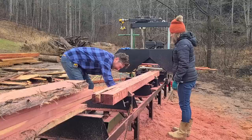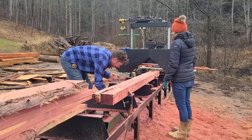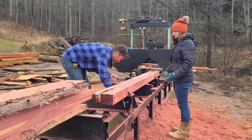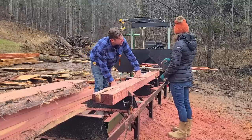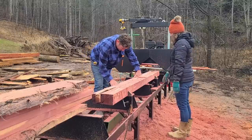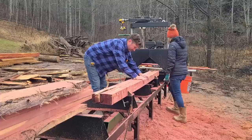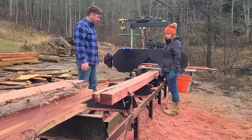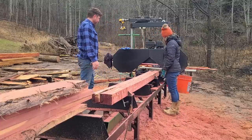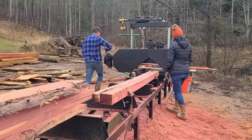This thing's a pain in the butt. I don't like this thing. I've said it before, I just want to complain though. Can I say it one more time? Yep. I don't like this thing. I know. Now they're not moving. How'd you do that? It was sticking up. I pushed it down. Yeah. Good idea.